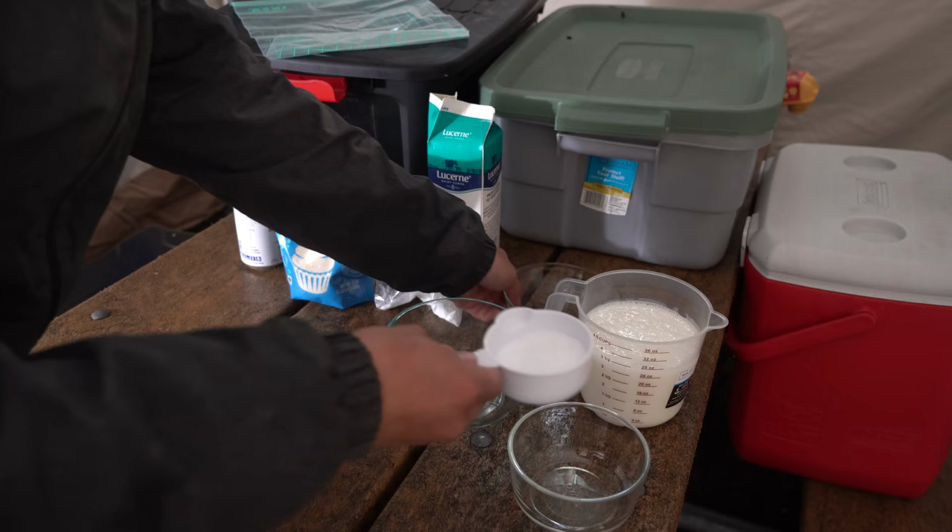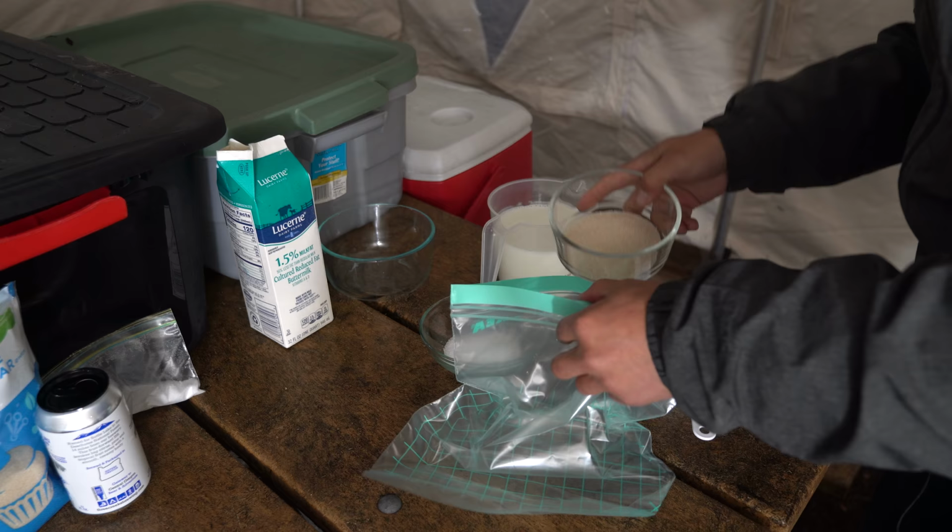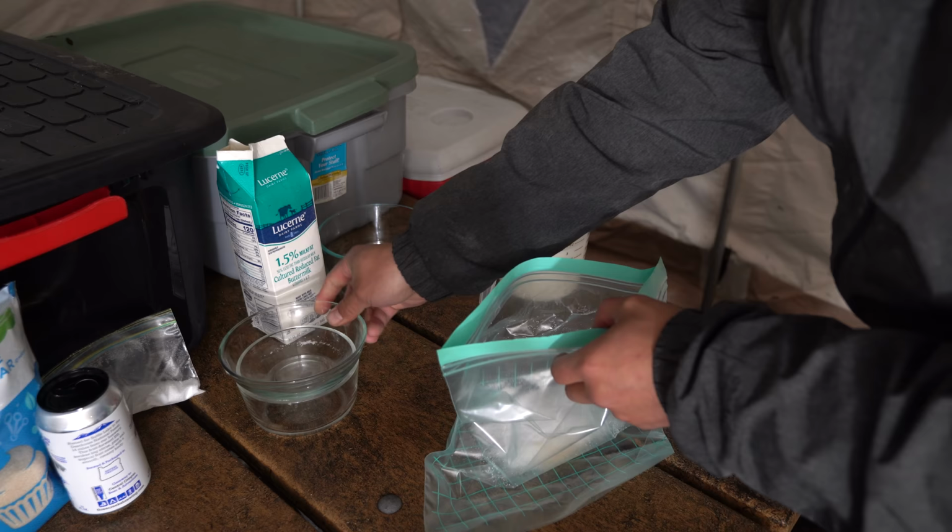Quarter cup of salt. The quarter cup of sugar. The sugar, salt, and the buttermilk.